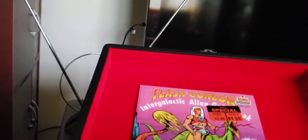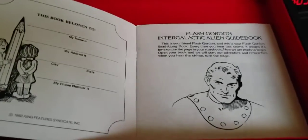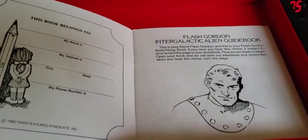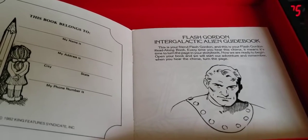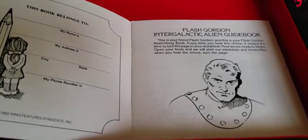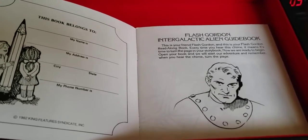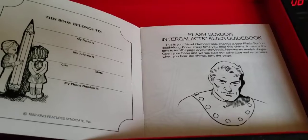Hello. Hello, everyone. This is your friend, Flash Gordon. And this is your Flash Gordon read-along book. Every time you hear this chime, it means it's time to turn the page in your storybook. Now we are ready to begin. Open your book, and we will start our adventure. And remember, when you hear the chime, turn the page.